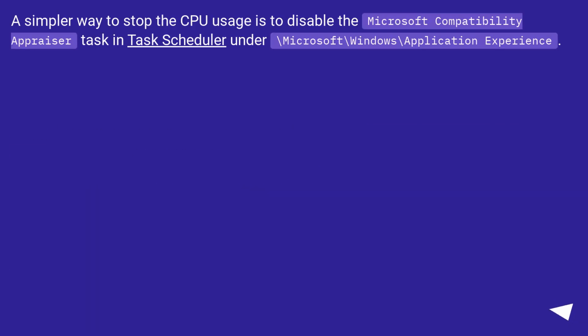A simpler way to stop the CPU usage is to disable the Microsoft Compatibility Appraiser task in Task Scheduler under /Microsoft/Windows/Application Experience.